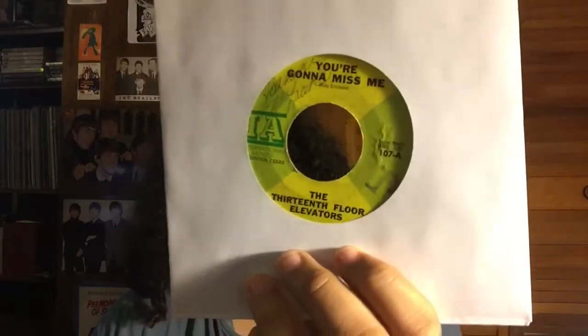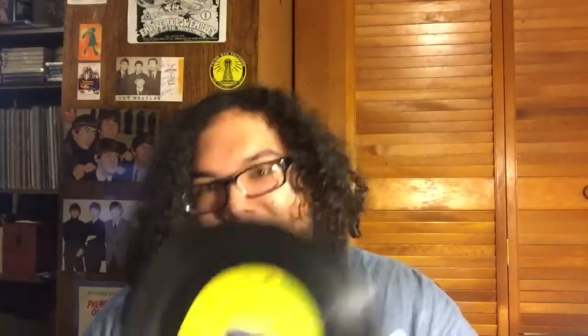I'd like to end off this video now with some singles and 8-tracks that I have gotten. I'm going to start with this one. You're Gonna Miss Me by the 13th Floor Elevators, original International Artists. Really cool find. I got this one for $10, which is really cheap. It's good plus, a VG minus. I'd say it plays great, but it has scratches on it and writing on the label.